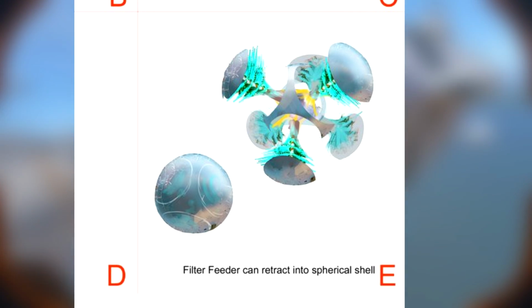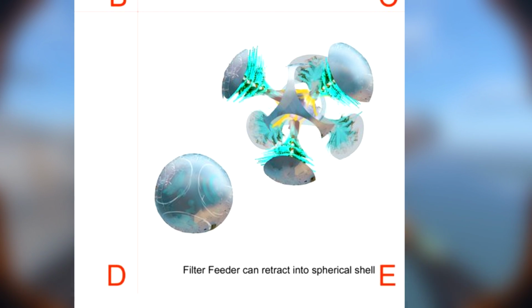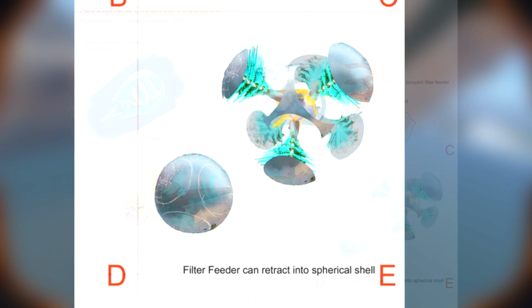But essentially this is another filter feeder, so it goes into a spherical shell, and then when it wants to filter feed, it opens up and it has these bristles, it looks like, on each stem from the circles that come out. These bristles that I'm guessing things will go into, and they get caught in, and then it takes them back in and processes them, digests them, whatever it needs to do to get energy. So again, really, really cool creatures.